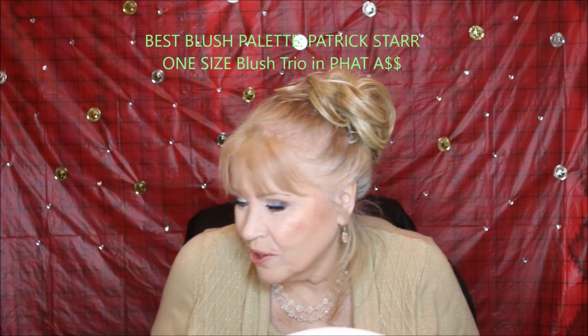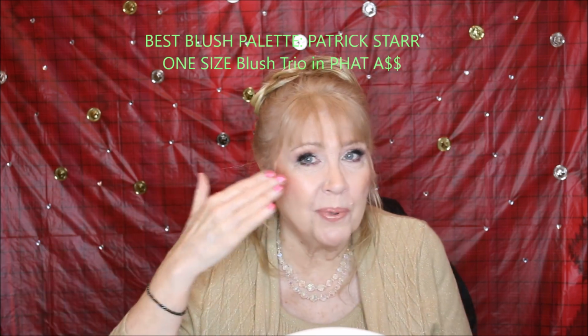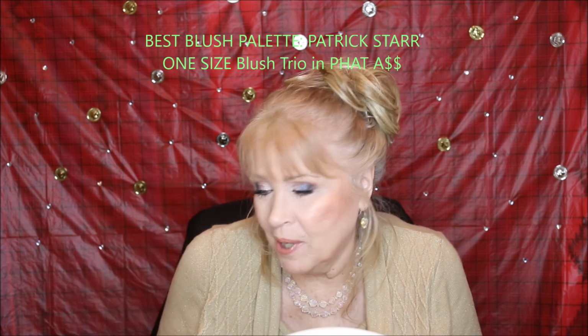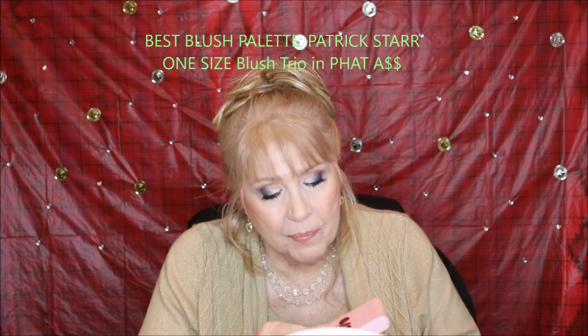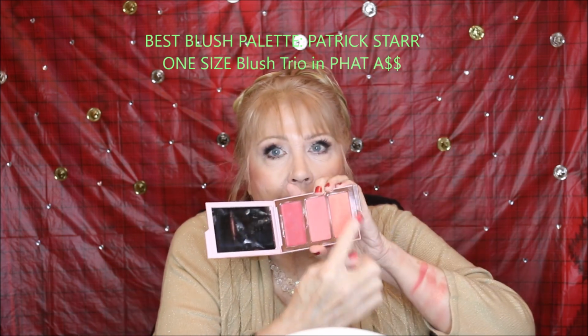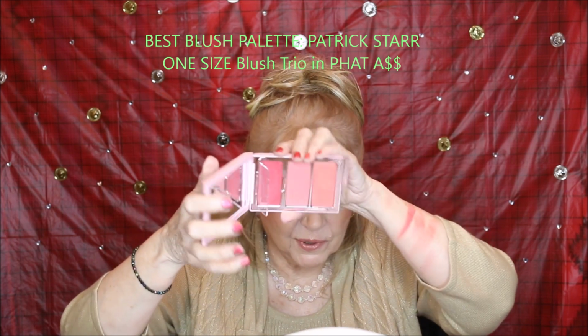Wonderful, wonderful blush. It lasts all day. It's got beautiful pigmentation. It blends like a dream. I like the cream and I like the powders. I use this warmer shade the most out of it, and you'll see there's lots of divots in there from me using it. I love this. There are several other color combinations if you like something in more rosy tones, or if you like a deeper tone. He has compensated for all gradients of skin color, and wonderful, one size.